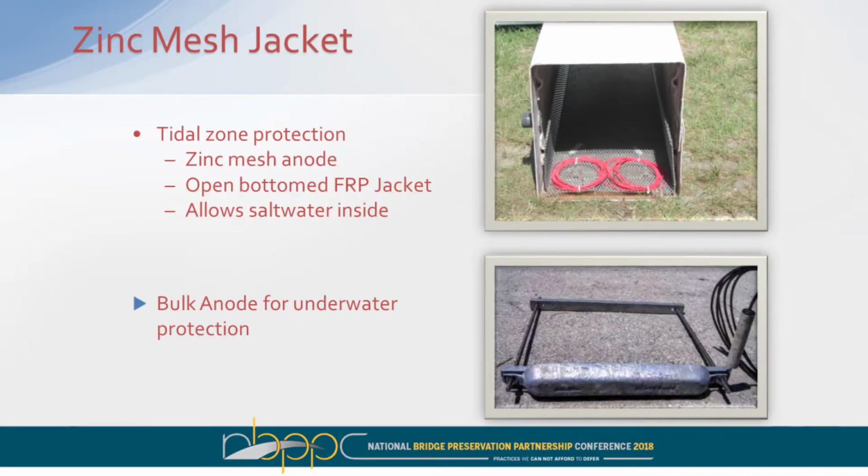At the same time, we have our wet zone that is typically below our pile jacket, or below the zinc mesh. What we're going to do is take advantage of the water that we have. The pile was sitting in the water. We have our seawater, our salt water, so it's a very good electrolyte. So we're going to use a bulk anode below this and attach it to it. The bulk anode is going to be activated as well by the salt water, and it's going to be able to provide galvanic current to everything below the jacket system.